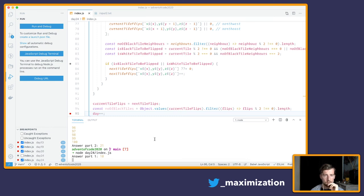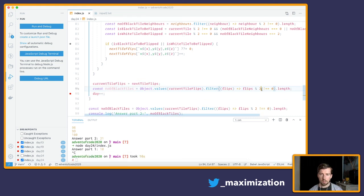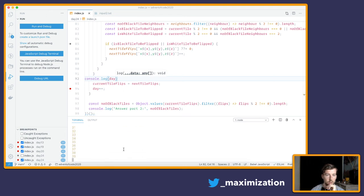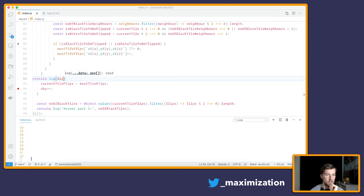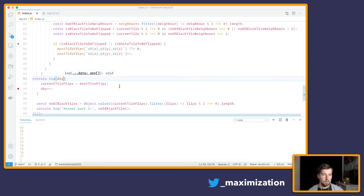Oh wait, I think because we fixed the bug, we're back to our slow running program. No, but let me remove this because we don't need this anymore. And I'm going to log the program, see how it goes every day. So it's definitely faster, because remember we removed that loop that would flip the tiles at the end. It's kind of slowing down around 70. I think that's all right. I think we can wait until it finishes. It's just 100. It won't take too long.